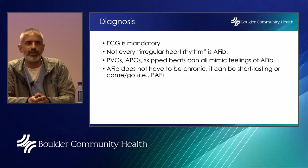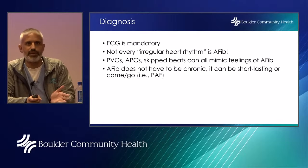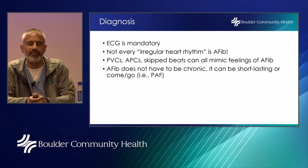Not every irregular heart rhythm is AFib. PVCs, APCs, and skip beats can all mimic feelings of AFib. So you can have skip beats at home and it may not be AFib. It might just be skip beats from extra irregular beats that are not actually atrial fibrillation.